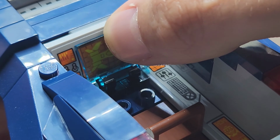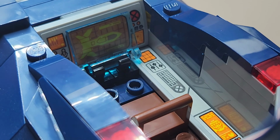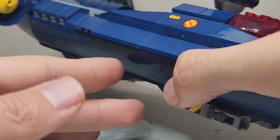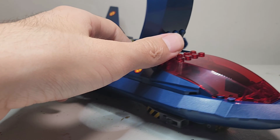So it's just the normal sticker, and then you slide that over like that. It just adds a little bit more realism. So it looks great. Of course, like I said, you could fit all of the X-Men in this set. You can fit them all in this set.